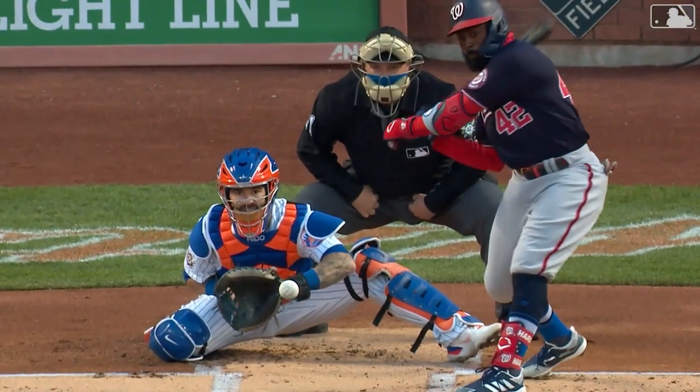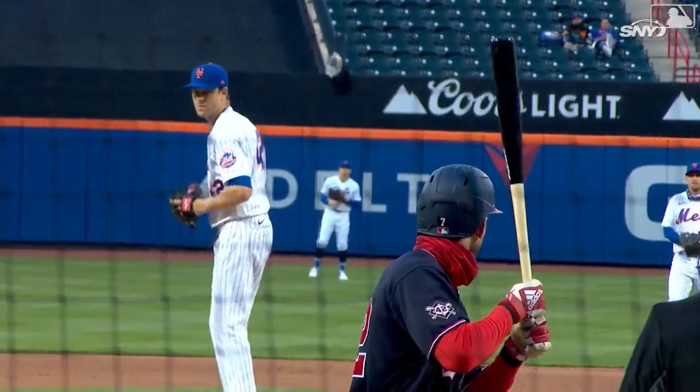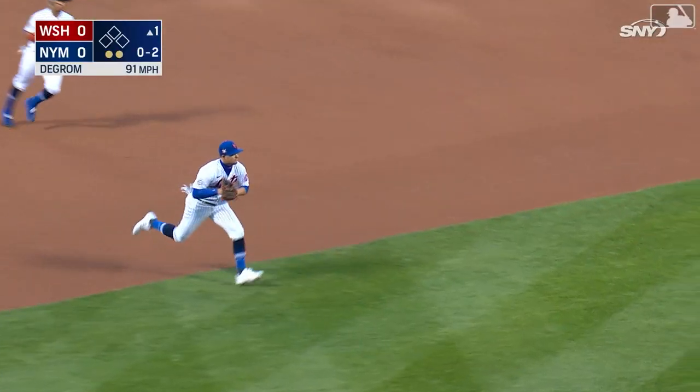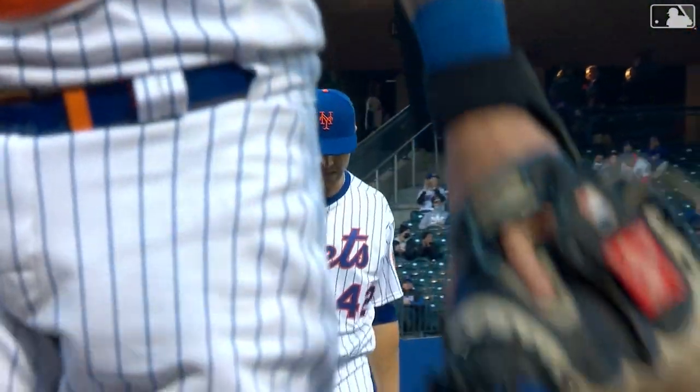Very tight slider, ahead in the count, starts out in the strike zone, and then breaks down low and away. Can't hit it. It's not a strike. Well, here is Trea Turner, the outstanding shortstop. Turner breaks his bat as he grounds one to third. J.D. Davis on the move. Perfect throw to get the speedy Turner. And deGrom has a 1-2-3 opening inning.